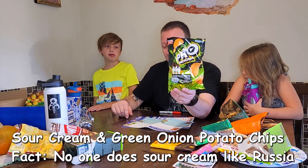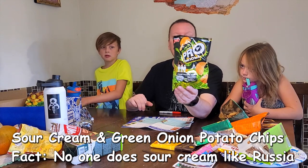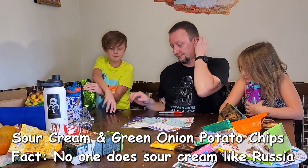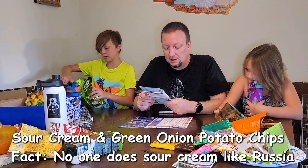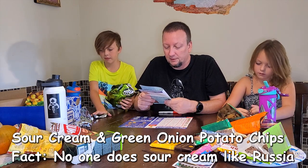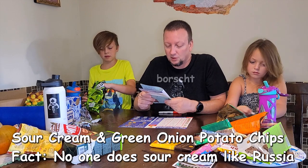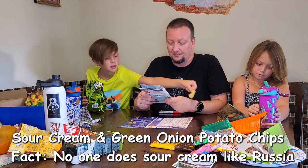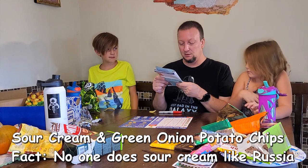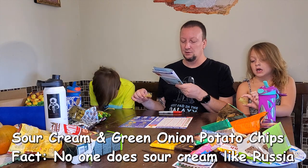We got sour cream and green onion potato chips. Fact, no one does sour cream like Russia. Original heavy. You might think you love sour cream, but we're willing to bet you don't love it as much as Russians. That's why these crisps landed the number two spot on our list. Russians eat sour cream for breakfast on pancakes called blini, lunch on sour beet soup called borscht, dinner in their beloved beef stroganoff, and even dessert on fruit dumplings called vareniki. They even use it to soothe sunburns. But our favorite sour cream concoction is clear. These extra oniony chips dark down during snack time.